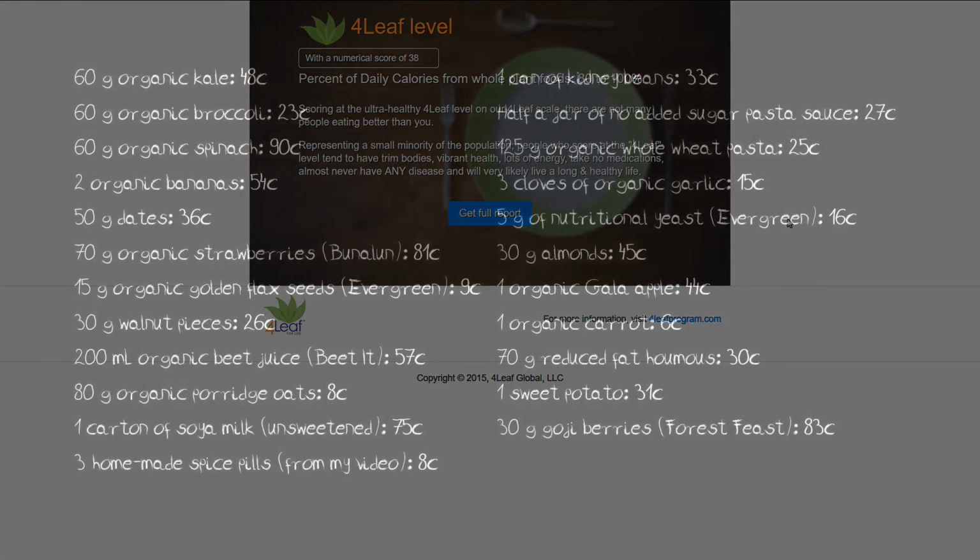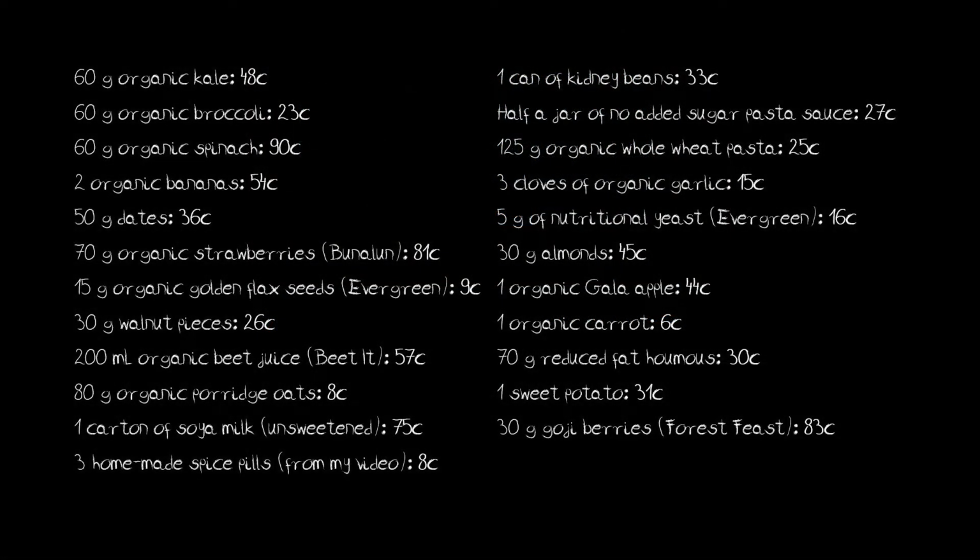So what did all of this cost? I do most of my shopping at Tesco, so I'm just going to use all their prices mostly. All this food cost just €8.70 total.